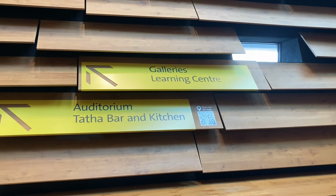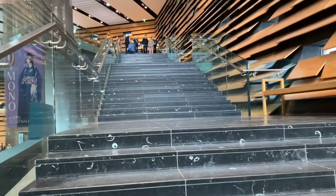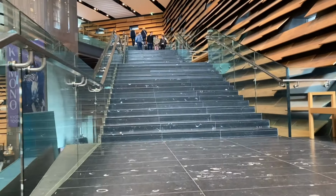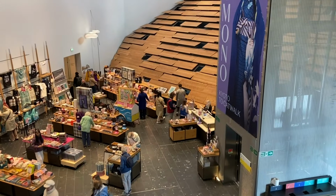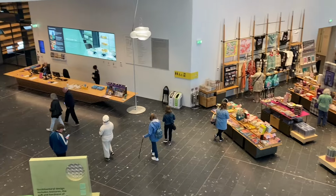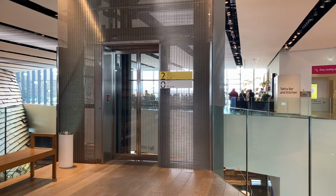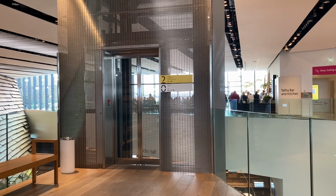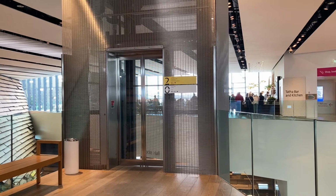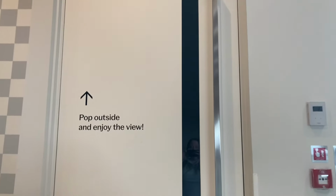The main galleries are up the stairs. So again, you just follow the stairs up to the second level and you'll be able to find your way through the galleries from there. And for anyone needing one, there is a lift. I think there is at least a couple of lifts, so if you have mobility issues, you can get up the stairs. And this is the door out to a wee outdoor area where you can sit and enjoy the view.